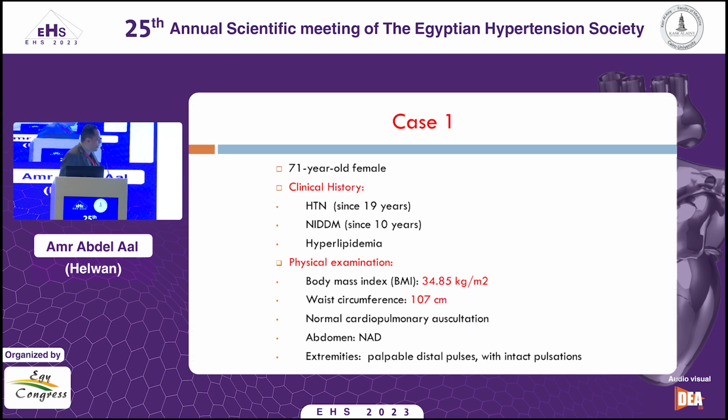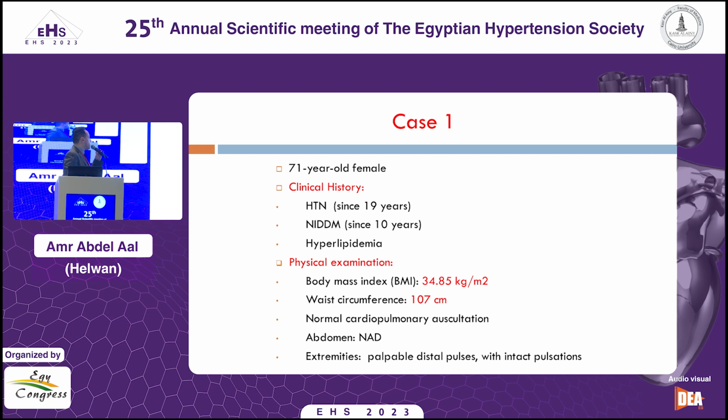Our first case is a 71-year-old female with a clinical history of hypertension for 19 years, non-insulin diabetes mellitus for 10 years, and dyslipidemia for 5 years. Her physical examination shows nothing abnormal apart from type 1 obesity with a body mass index of almost 35, abdominal obesity with a waist circumference of 107 centimeters. Otherwise, examination of the other systems shows no significant findings.